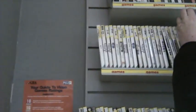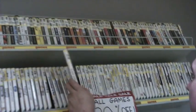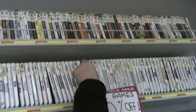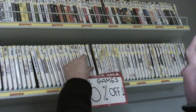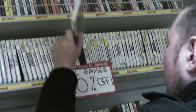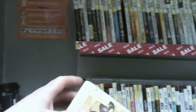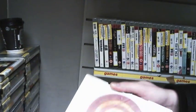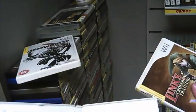Brother's going through them all, seeing what we can find. And I got that one on the Wii the other week when I cleaned out the CEX in Holloway Road. Again, just going through them all. And we find Link's Crossbow Training on the Nintendo Wii. Why not? Shame it's not Twilight Princess, I would have had it, definitely. I'm getting it anyway, but if it had been Twilight Princess on the Cube, for that sort of price, I definitely would have had that.